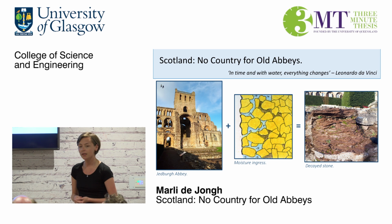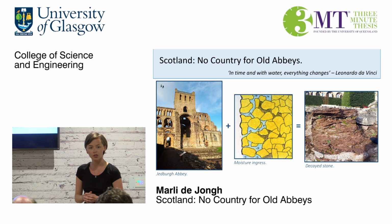My research is focused on characterising the mineralogy and petrophysical properties of these historic stones, using techniques such as high magnification microscopy to identify and understand the processes causing decay at these buildings.